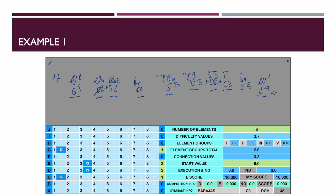So important here is the COVAX. We have 3 COVAX, and we have to leave out the least value that is connected to another type of element. But remember, the restriction is only 2, so in this case it's more beneficial for the gymnast to keep the G, the casino, and leave out the D COVAX.